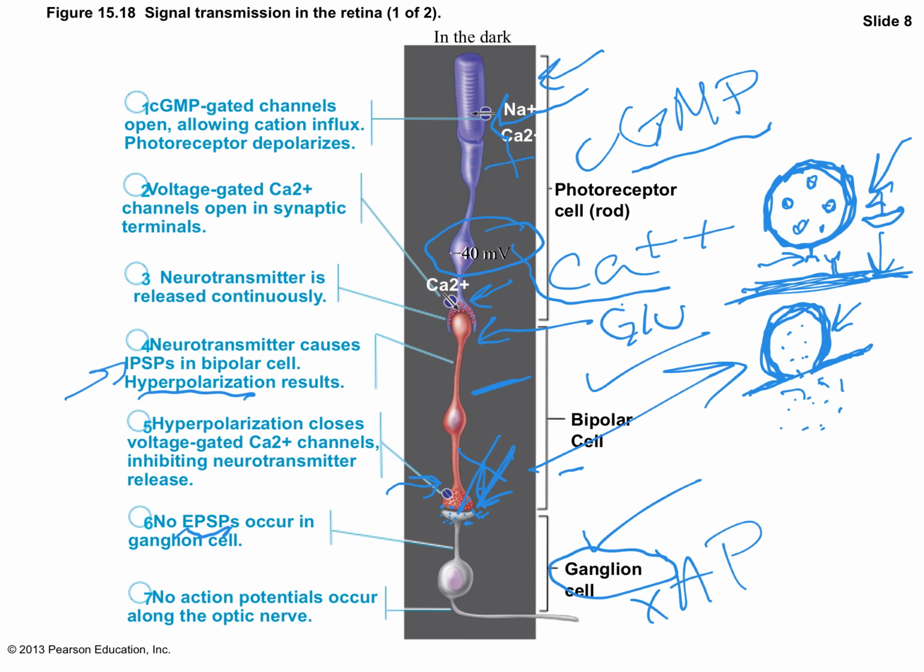Don't forget that even though this picture is simplified and we've got rod, bipolar cell, ganglion cell, we also have cones connected. They would be over here, right? So we would have those doing stuff too. So cones also would be connected in this pathway, and they are definitely not sending action potentials on in the dark.